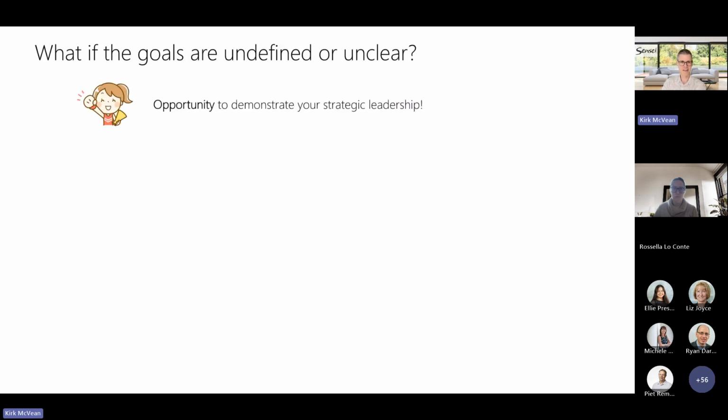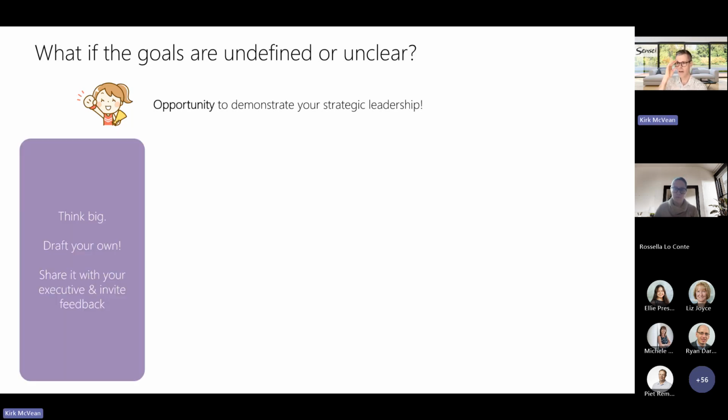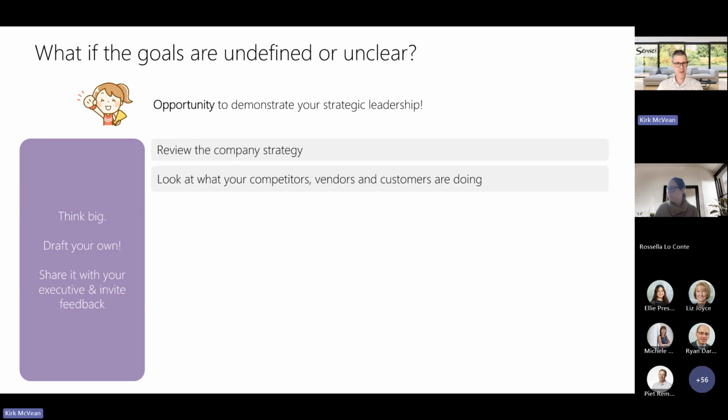So what if you don't have goals? What if your executive hasn't given you that? That's okay. This is an opportunity to demonstrate your strategic leadership. You can really make a difference here. So here are some things that helped me. Think big, draft your own, share it with your executive, and invite their feedback. Hey, I drafted these because I think these are probably the goals for our portfolio, but it's just a draft. So keen for your guidance, right? They might love you for it. Hey, you did our work for us. How do you do it though?